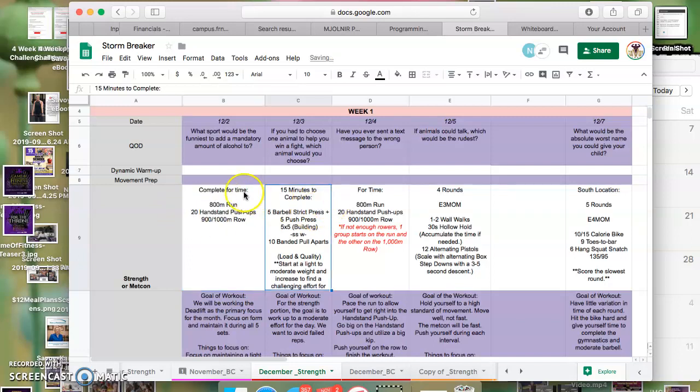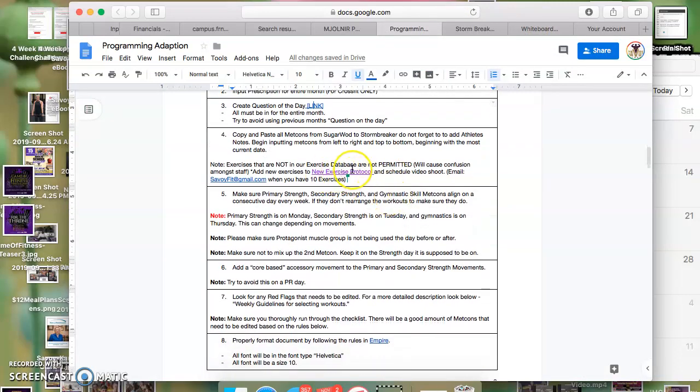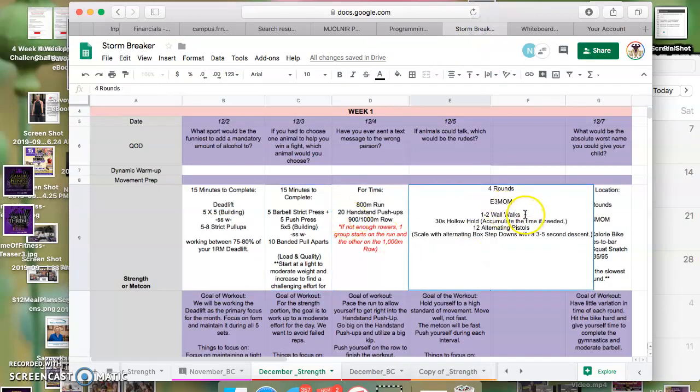And there you go. So first thing we're doing is just copying everything as it goes. Now, obviously, it doesn't say that there because we've made some edits to it. But there you go. So after you copy everything in there, any exercises that we don't have, you're going to put into the new exercise protocol. So I'll give you an example. Let's say we don't have a wall walk video, which I don't think we have.